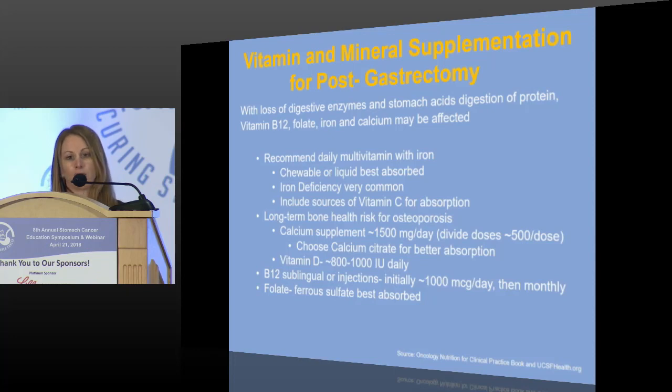Long-term bone health is really important, so you want to make sure you're getting your calcium, about 1,500 milligrams per day, and you want to split that up. Your body can't absorb more than 500 milligrams at one time, so you want to take it in the morning, afternoon, or night, but make sure you don't take it all at one time. And then your vitamin D, you can also add with your multivitamin and your calcium too.